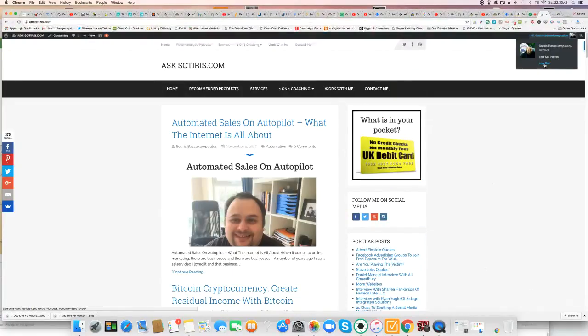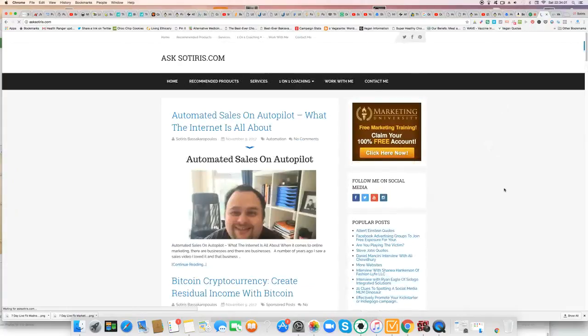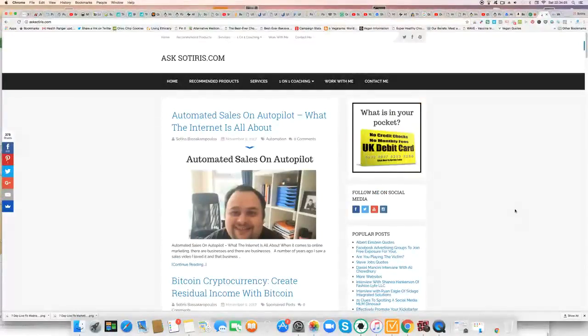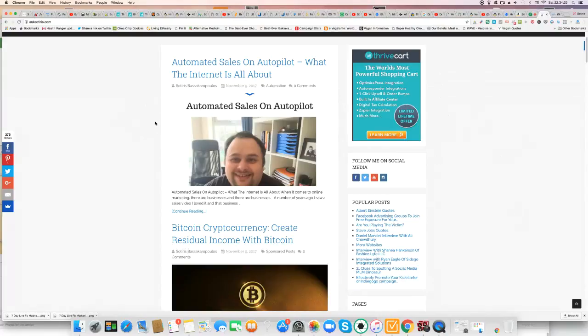Now I'm going to log out because I'm logged in, so it's not showing anything. I'll log in again as someone from outside. So you'll see here now, if you're a new person visiting this site, you will see a little opt-in coming up, which will show you the biggest groups on Facebook. Because I've already opted in and it already knows the computer, it won't show up. But that's the first place where I can get people's email and get them onto my email list.